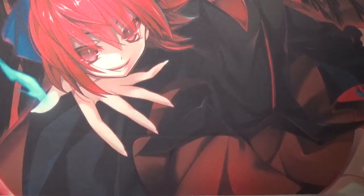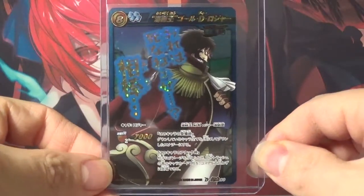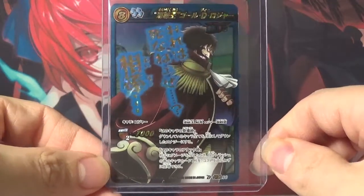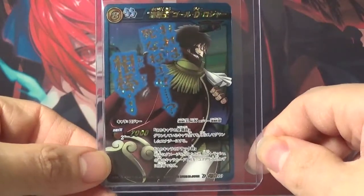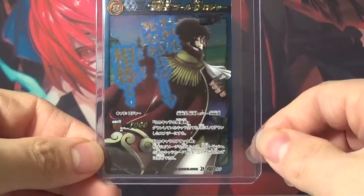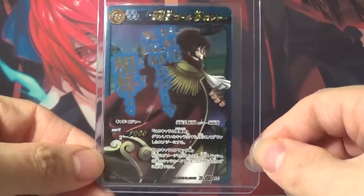This is Omega God Rare number 10, Gold D. Roger, aka the man that the show's treasure is all 100% based around. Without him, there would be no One Piece.